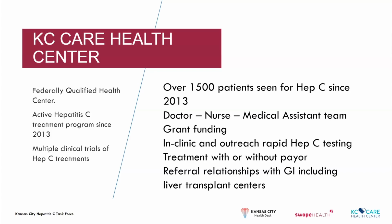And we were part of some clinical trials as well around hepatitis C drug development. Since that time, we've seen about 1,500 patients for hepatitis C who have been treated, and we have SVRs on most of those patients. We are a team: myself, a nurse, and a medical assistant, and that nurse position has been grant funded since 2013. So that's really what has allowed us to have a program.